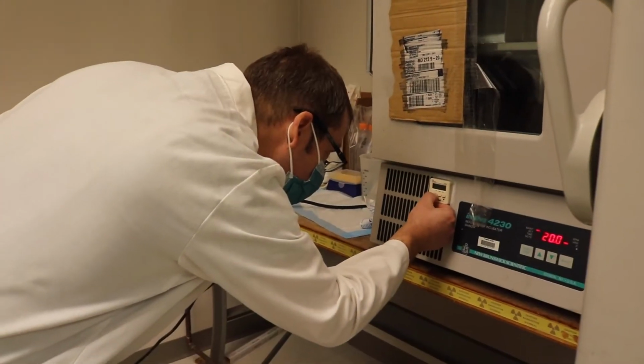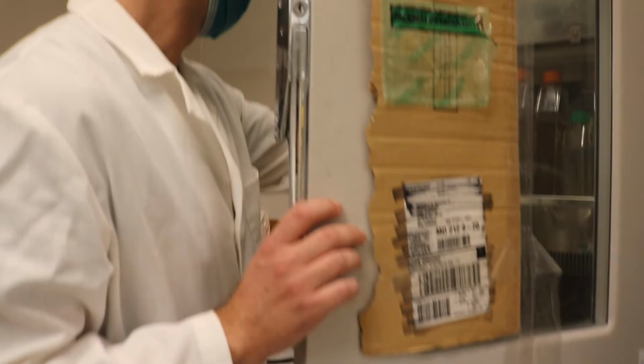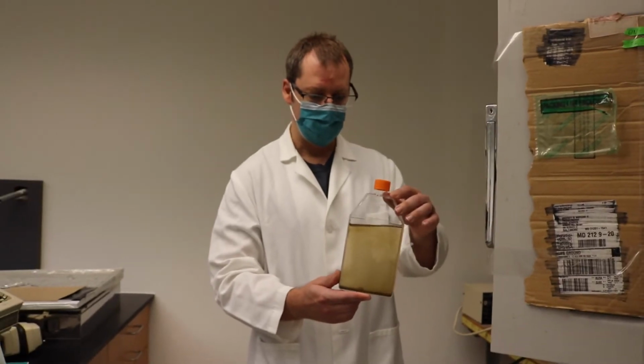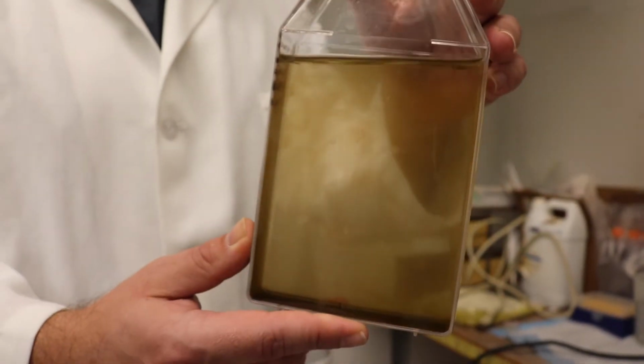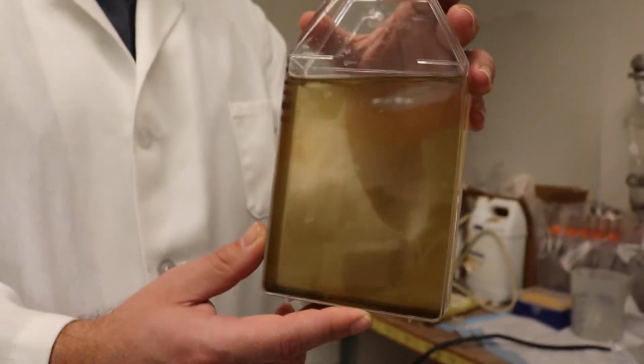So for my thesis research, I'm studying how a group of harmful algae synthesize their toxins, both so that we can have strategies to remediate the toxic blooms that occur in the environment, as well as to understand how these chemicals are made that we haven't been able to synthesize in the lab for potential therapeutic uses.